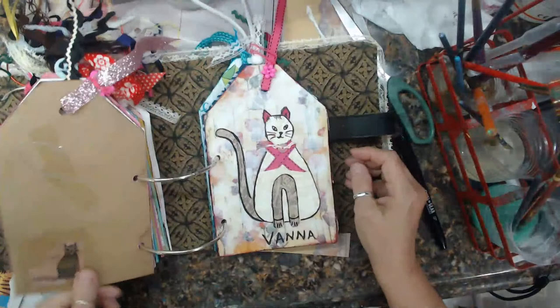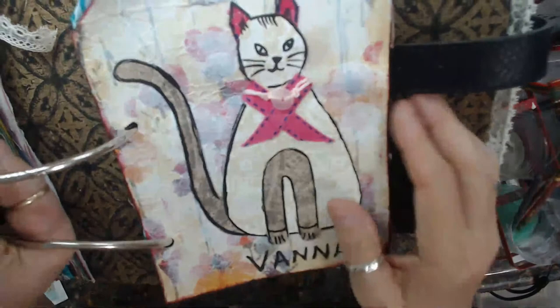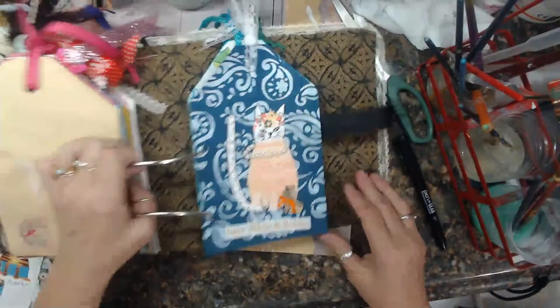And then we have Miss Vanna. Miss Vanna is a white cat, and she represents cancer awareness, and she's got on her cancer awareness jewelry. That's a cancer support necklace. Miss Vanna. And then we have Lacey White.